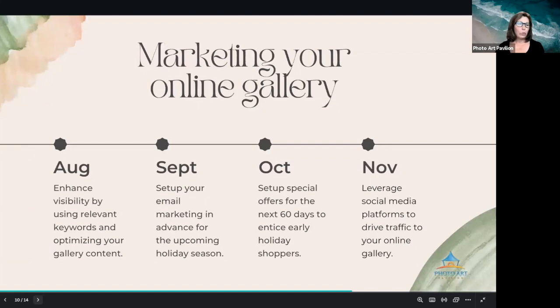You have your space now, it's all set up. You've done all those things that we just spoke about, right? So now let's look at the next few months of what we're going to do to set ourselves up to win for the upcoming holiday season. It's August. We're in August right now. What I'm asking you to do now is to enhance your visibility by using relevant keywords and optimizing your gallery content based on all the things we just spoke about. Get your descriptions in order. Make sure your images have awesome titles to them. Put your most dynamic art pieces up there, and get ready to market them. Okay, make sure you're optimizing your gallery.